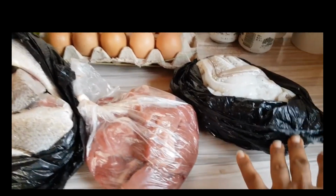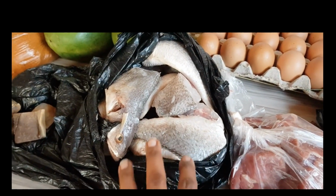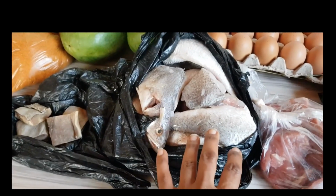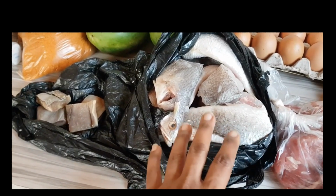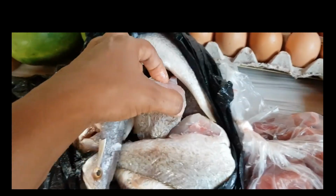So I got octopus, and yes, it's big. They cut it up for me. I got, they call this a cassava fish. I'm not sure what kind of fish that is. I have to look it up. This was the medium-sized one. They had a huge one. I got the medium-sized one and had them cut it because it's a really meaty type of fish.